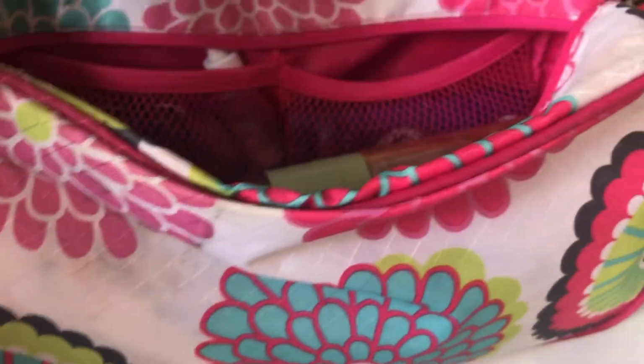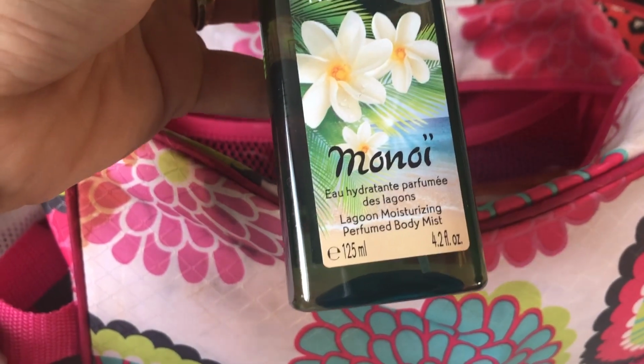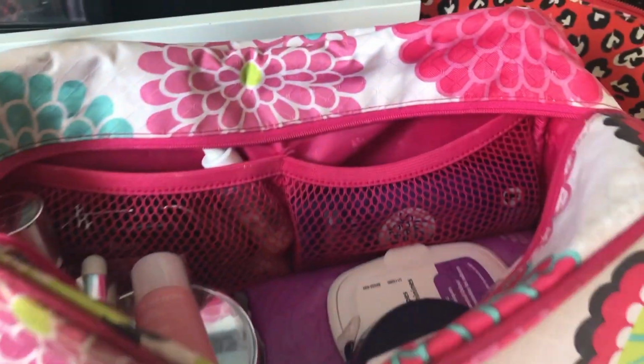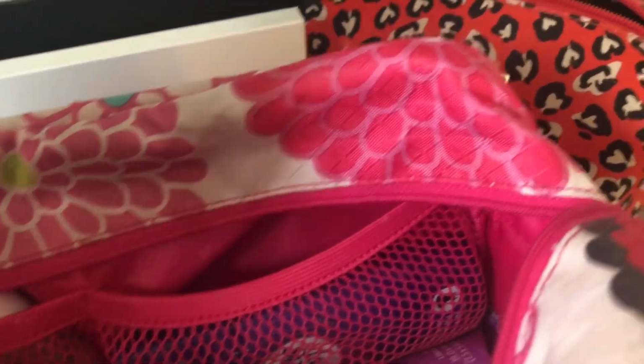I just have a body spray by Evershare. It's in Lagoon Moisturizing Body Mist. It smells very tropical. So then I have my Pixi Skin Treats Vitamin Wake Up Mist, not Makeup Mist. I always say Wake Up Mist.